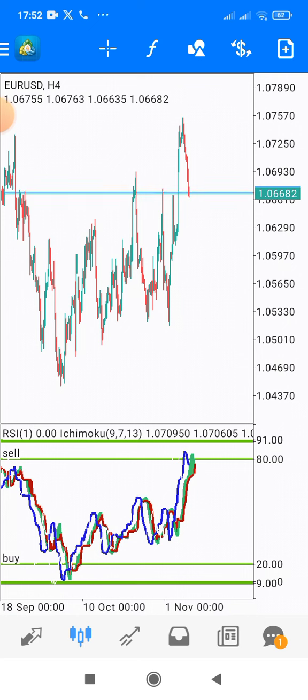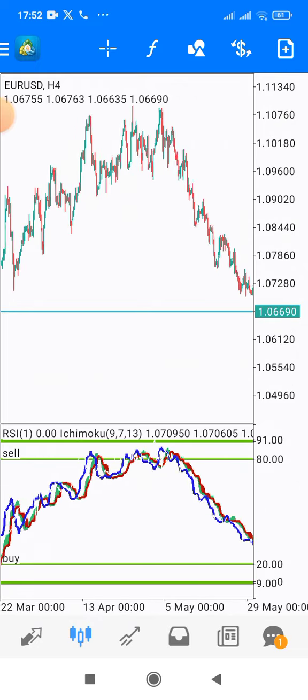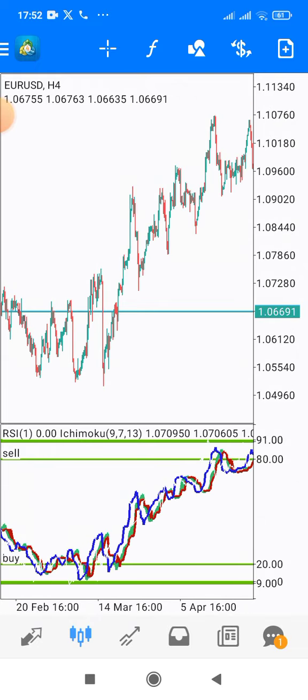Now we have 8 regions which have accurately pinpointed the change of direction. Look at how accurate this strategy is. 8 points where the market has reached that level, 80 to 91, and there has been a change in the direction. If you do so with the lower section also, you will find the same. That depicts how very accurate this strategy is.